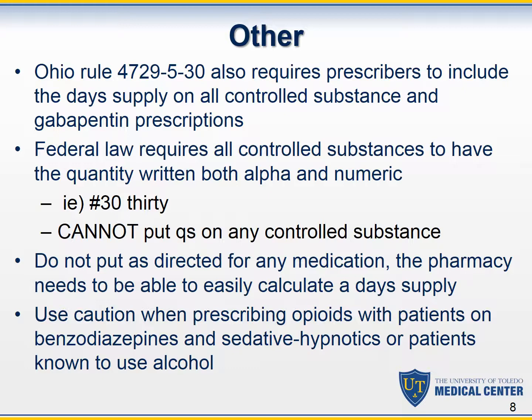And just another note to make sure that we're using caution if we're prescribing an opioid or a benzo in a patient that is known to use alcohol. We want to make sure that we are careful about our prescribing.